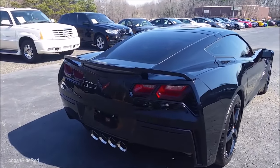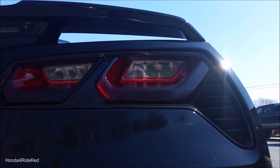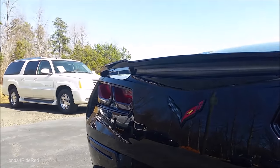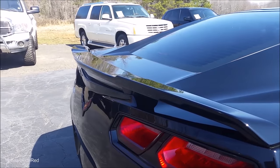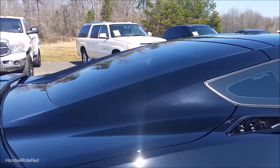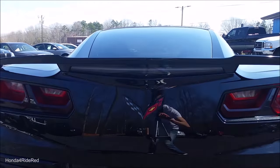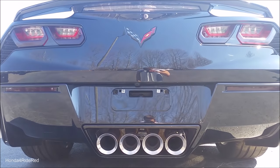The new rear end went through a lot of changes with this new generation. Square-shaped taillights rather than the traditional round ones. I personally like them a lot. It adds a lot of character to the rear end, and it matches well with the edgy appearance. Get the rear spoiler up top. Teardrop shaped rear glass, integrated third brake light, and of course the quad exhaust.